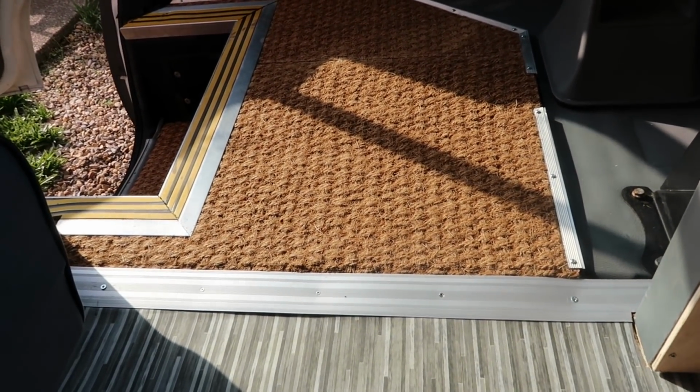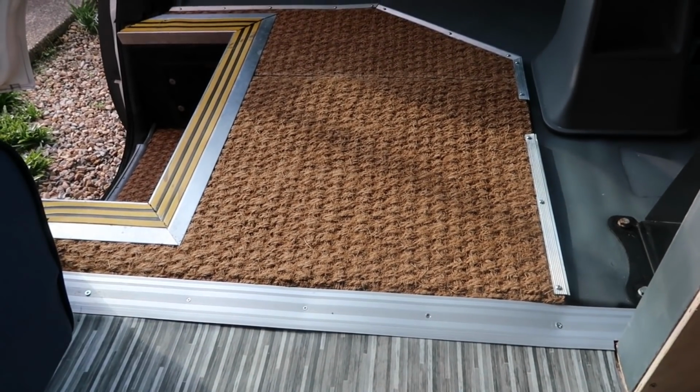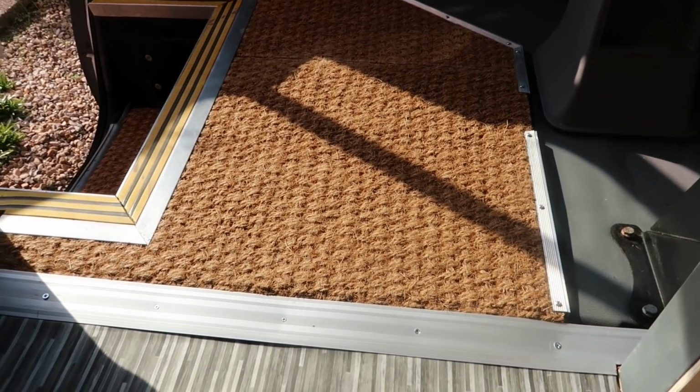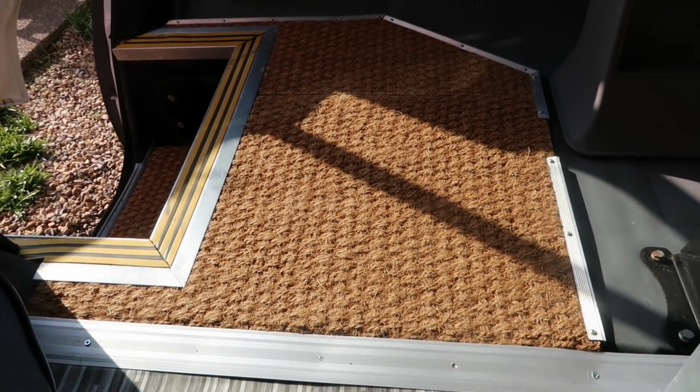So we've got the transition plate between the vinyl floor and the entryway done. All of the original fixings are put back on with new screws, and it looks smart as. Take it outside and show you from there.